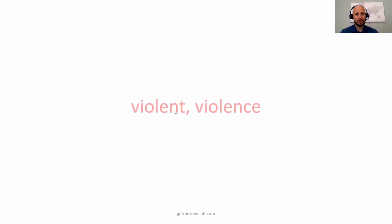Violent and violence, really like a silent O here. I try not to let my children watch violent shows on TV or violent movies. I might say there's too much violence in this movie. You can't watch it. Determine, stress goes right here. Today we're trying to determine which of these words you pronounce incorrectly, for example.